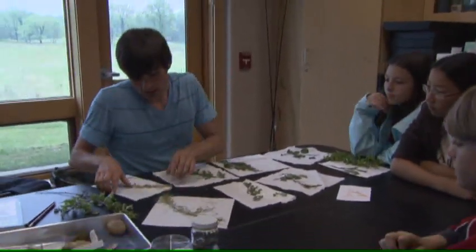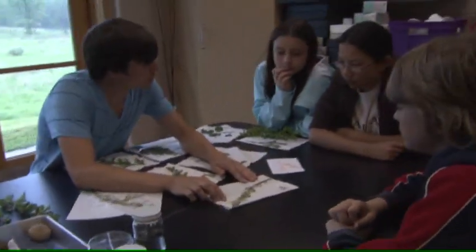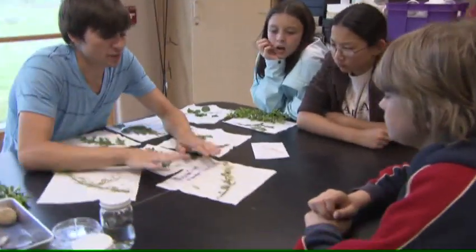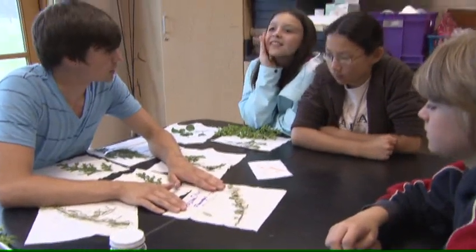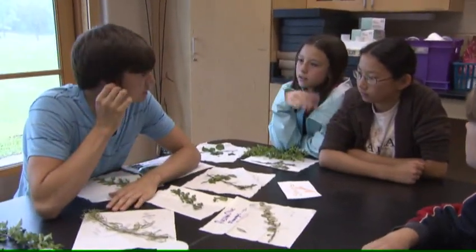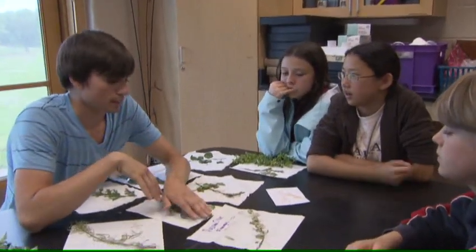Interesting. Now, I have three more. Have you ever seen this before, guys? Yeah? Okay, it's called a Russian olive, and it's an invasive species. Do you know what that means? What's an invasive species mean? It means not original. Yeah. And it takes everything. Yeah, like it comes in here, and then it kind of messes up the ecosystem.